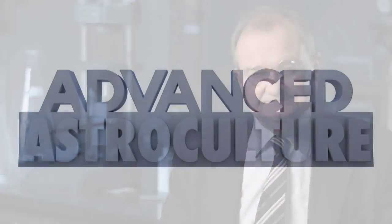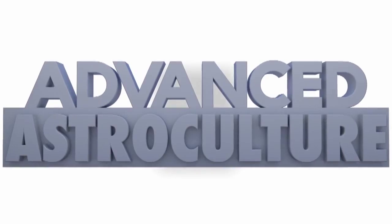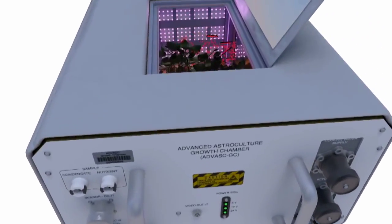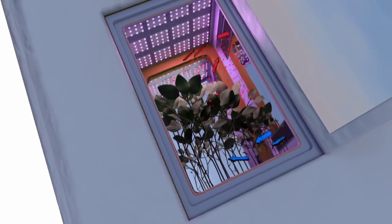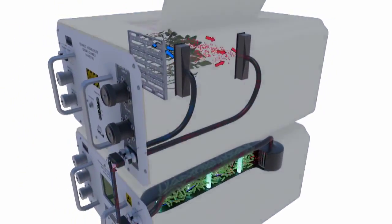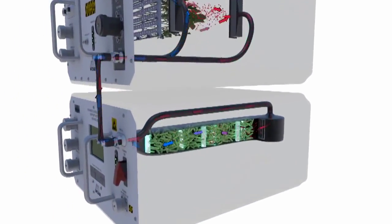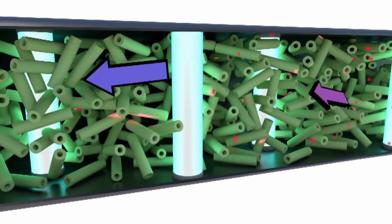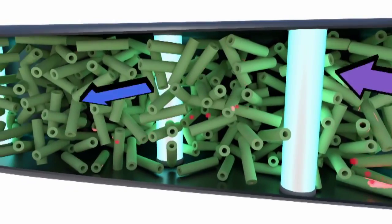Can you help us? Through the University of Wisconsin Advanced Astroculture program, they developed an ethylene removal system that was successfully tested on a number of missions on the International Space Station. So the ethylene removal system that was developed draws air through a reaction chamber. The air is passed across a catalyst bed, and that catalyst has the effect of removing anything organic from the air. That includes mycotoxins, bacteria, viruses, and even mold.